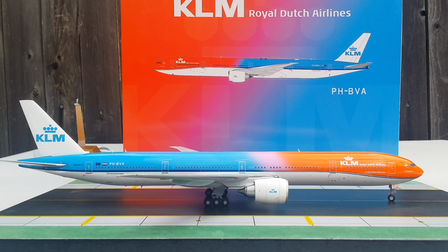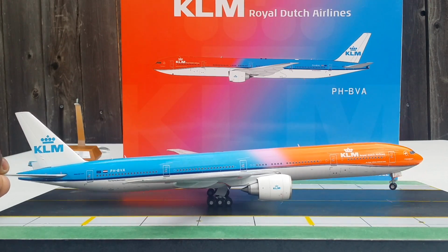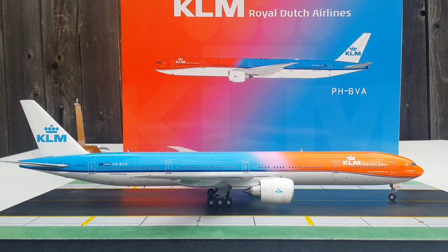All right, with all that out of the way, before I show you the aerial bird's eye view of this aircraft and the undercarriage belly view, here are some features. The gears don't roll that well, you see there, but they do tilt, so that's a good thing. So with that said, I'm going to go ahead and show you the aerial bird's eye view of this aircraft.